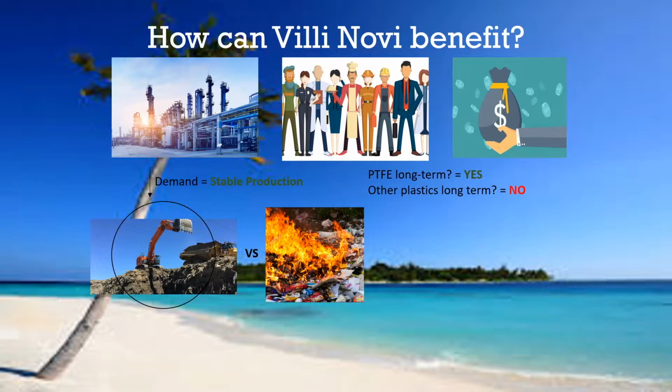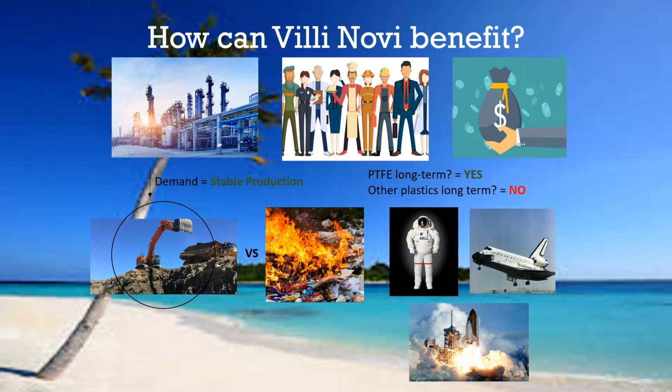But what many don't know is PTFE's use actually originated in the Apollo space program. PTFE was used for the making of astronaut suits and spaceships to protect astronauts from the elements in space. These are extremely useful ideas that Villi Novi could benefit from and use to maybe one day send the next astronauts into space.